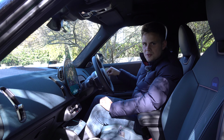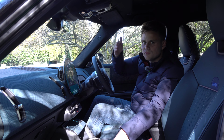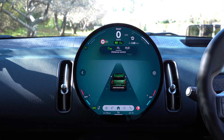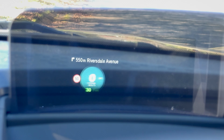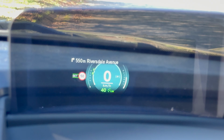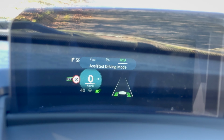And finally, adaptive cruise control that keeps you within distance between yourself and the vehicle in front, and that also integrates within speed sign recognition. And over on the top here, a heads-up display on this glass plastic panel, and that shows you your speed sign recognition, navigation, and driver assistance.